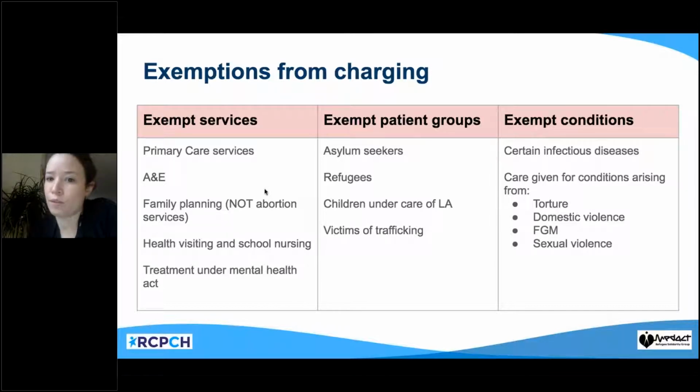People who fall outside of this, which might be short-term visitors, such as tourists, or more importantly, because it's much more of an issue, children who are undocumented, they will be charged for care. And then finally, there are certain conditions that are exempt from charging. Basically, notifiable infectious diseases, including COVID, and additionally HIV and TB care, are all exempt from charging. And the difficulty arises if you don't know that diagnosis yet, and that is a huge grey area.